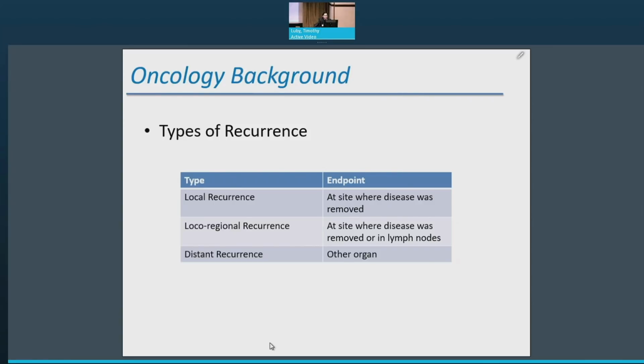Recurrence is when the cancer comes back. So when we think about these trials and our therapies, there are different recurrences that we measure. Local recurrence means that it came back where you removed it.